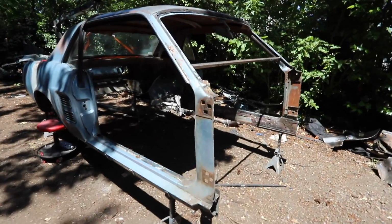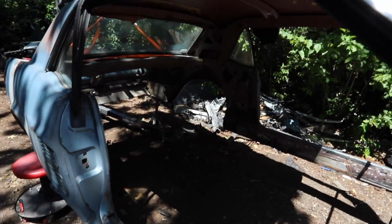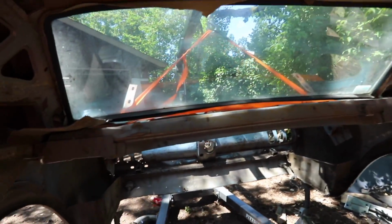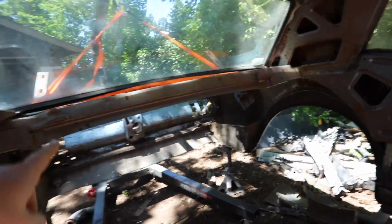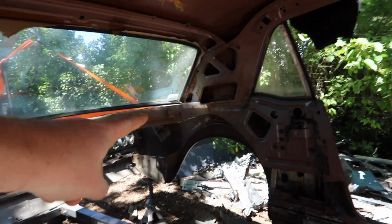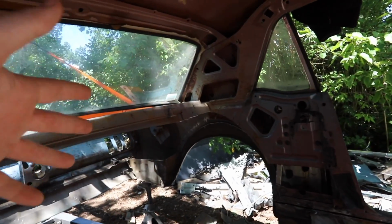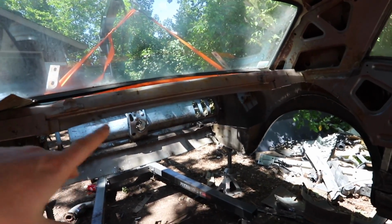So the classic body is almost just a body left over. A lot of the cutting has been done on the inside to start harvesting just what we need. So this rear support is new. It's different than what we used before. There's a lot more there, and we'll see if we can make that work. If we can't, we'll trim it out because the new Mustang already has one in there.